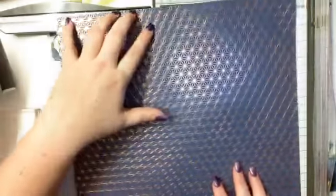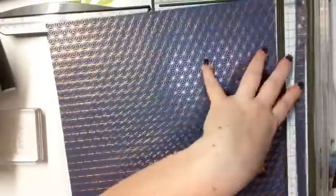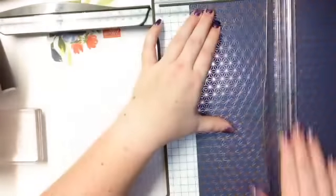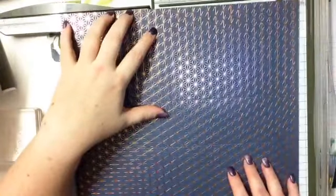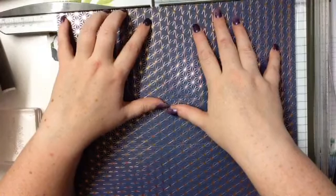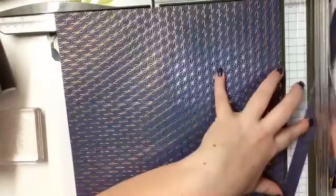We want 11 and a half on one side, and on that side we are scoring at 4 and 9 sixteenths. And then turn that around and we want 11 and 5 sixteenths. So 1, 2, 3, 4, 5. And this time we are scoring at 2 and 6/16.